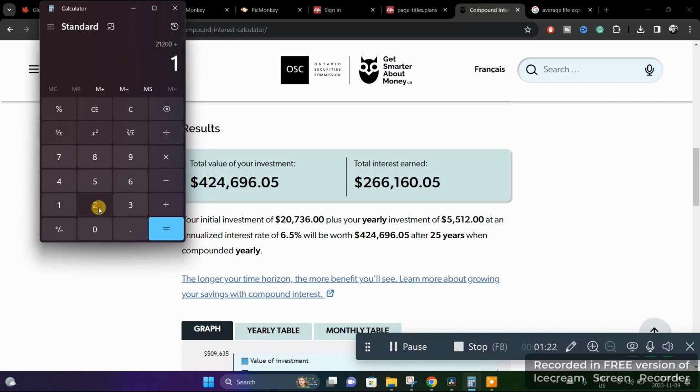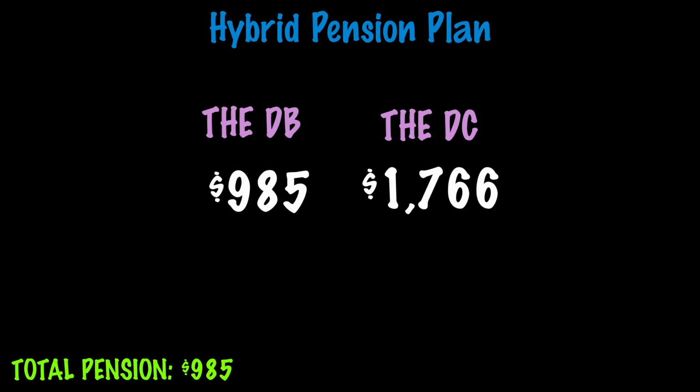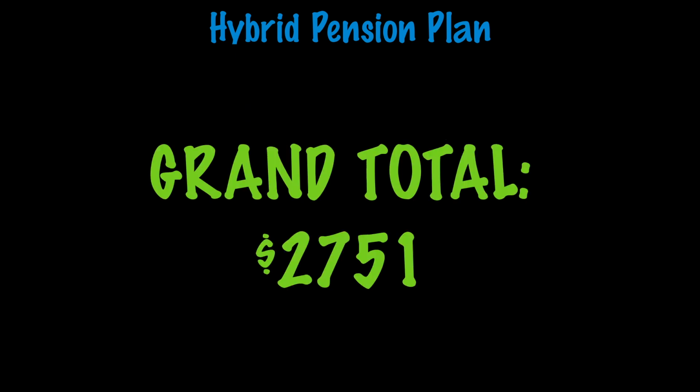We divide that by 12, and that gives us $1,766 per month. So if you look right here, we have the defined benefit, which is $985, and now we've calculated the defined contribution to be about $1,766, and that gives a grand total of $2,751 per month.